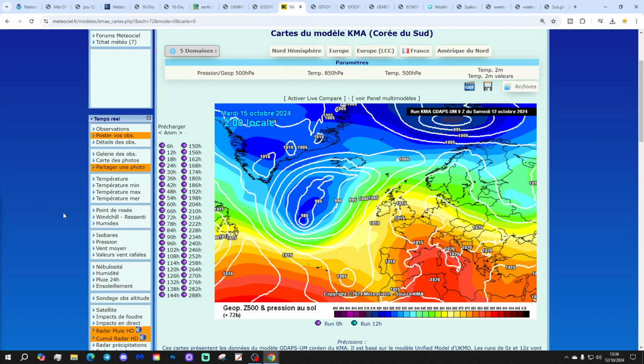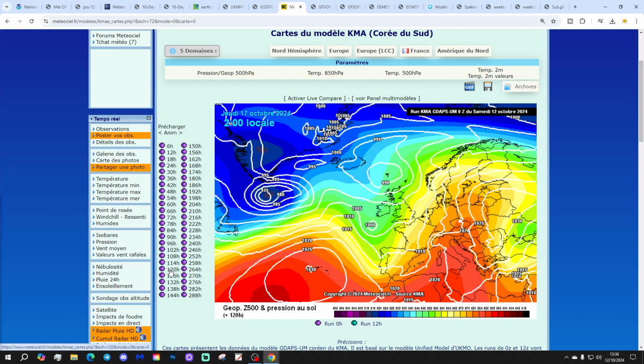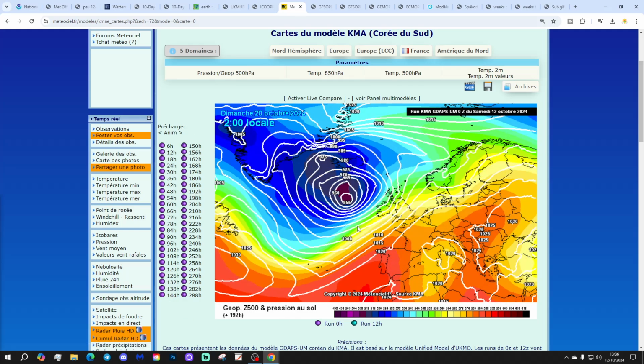This is how the KMA is looking. So, once more, trough of low pressure heading eastwards through the middle part, windy showers along with spells of rain likely then, and then into the end of the week and the weekend, well, that looks quite stormy, maybe from the north and the west.